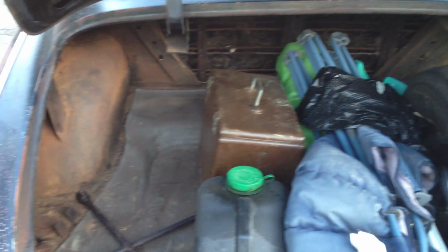Trunk's a mess, guys. Excuse the mess. But yeah, here's my old 40s cooler and a lot of chairs. The back window leaks. That's the reason why the bucket's back here. I can throw it back here in the partition and catch the water that runs out of that little rubber piece right there.